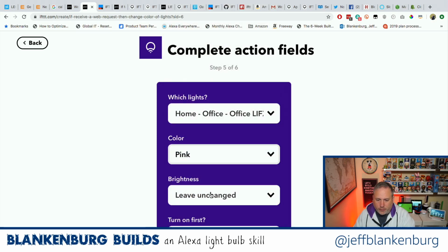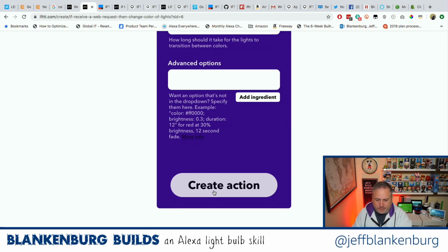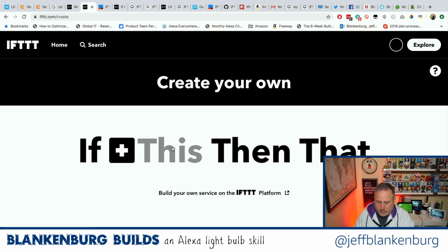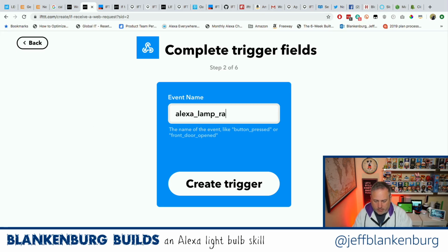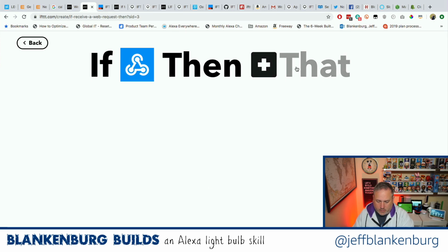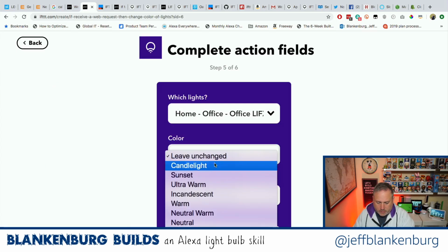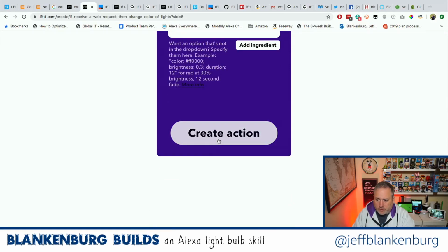Ooh, I could also say random, and then I could just randomly pick a color. Oh, yeah, we'll use random. At least that gives me a little more flexibility in what people will see. So create action. Finish. Explore. Webhooks. Alexa lamp random. LIFX. Change the color. This one will be random. Brightness 100%. Create this one.